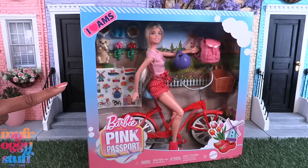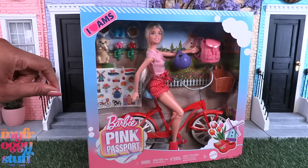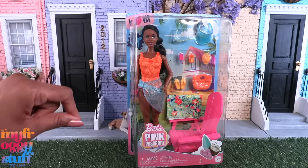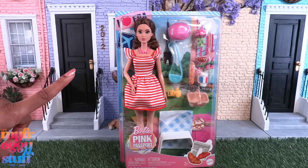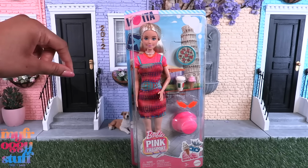This is the Barbie Pink Passport Holland bike set. It was priced at $29.99. This is the Pink Passport Hawaii Brooklyn playset, priced at $19.99. The Pink Passport Parisian playset for $19.99. And the Pink Passport Illy Travel Doll for $14.99.